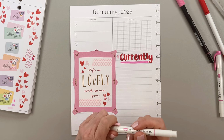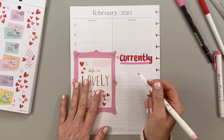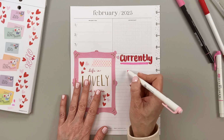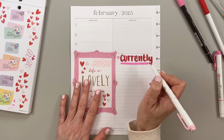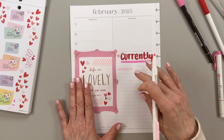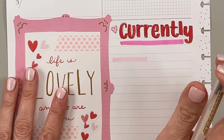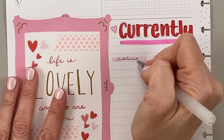Okay, so we're gonna take this light color, and how am I gonna do this? I'm gonna highlight and write on top what the prompt is. I don't know if I should center it or left justify. I'm gonna left justify. Okay, and I'm gonna do this part up here after. I know I usually do this part last, but today we are going opposite. Okay, so the first one that we're gonna do is eating. I'm just gonna write on that.